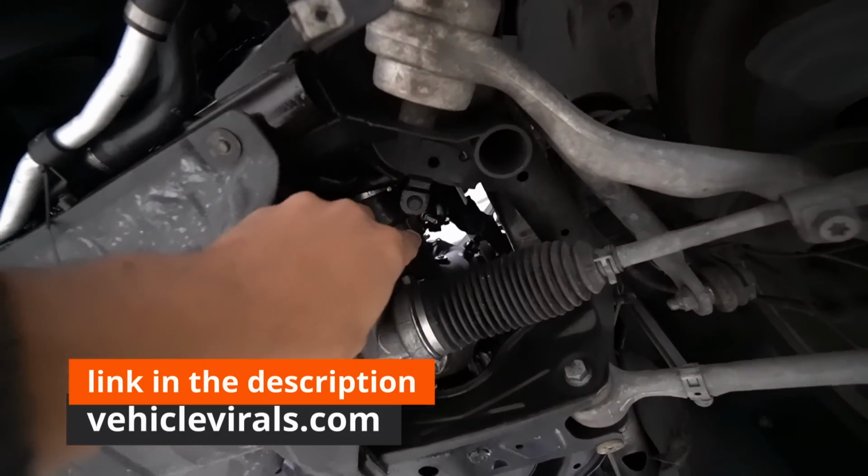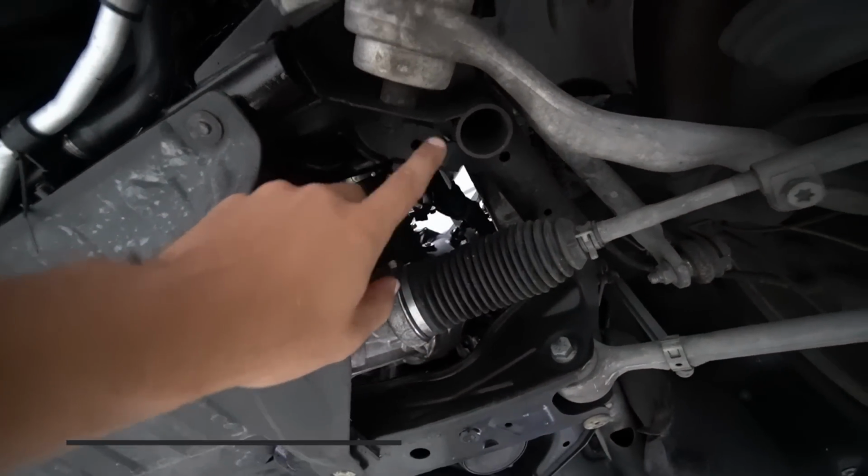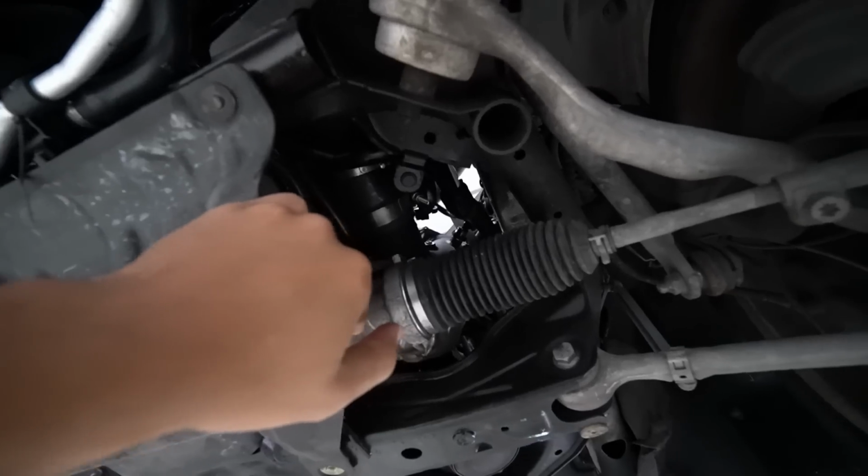Definitely one of the most important upgrades. Whether you have a tuned car or not, the plastic charge pipe that it comes with will fail. I mean, it doesn't look terrible down here.